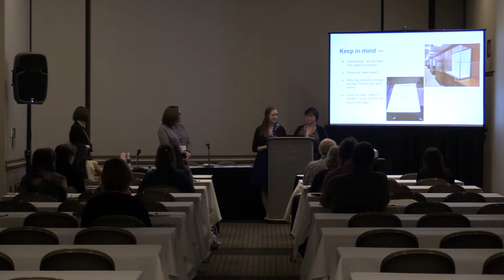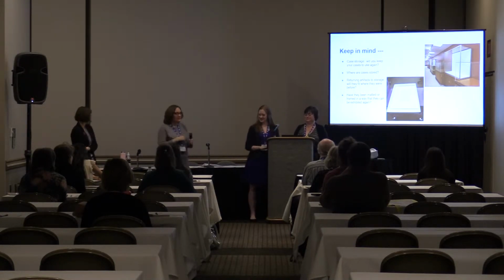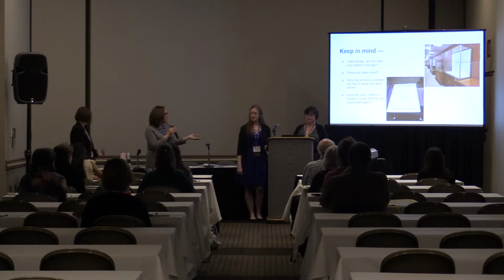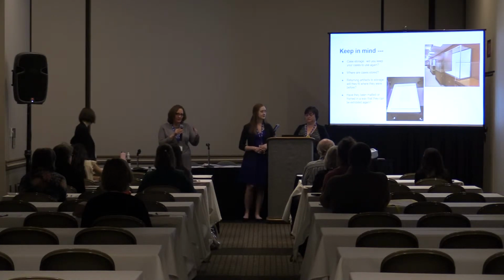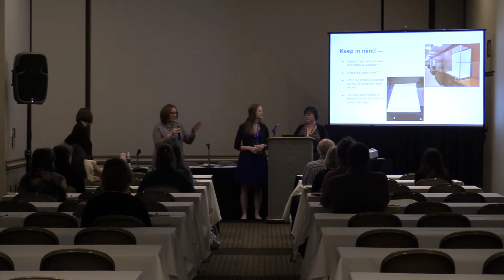Some other considerations, returning artifacts to storage. Will they fit back where they were before, after they've been mounted or used in an exhibit? I know Jackie has a great example of that. Well, this just happens to be a letter that was loaned to an exhibition at a museum here in Texas. And before the exhibition, it was 5 sheets of paper in a file folder with interleaving in a nice Hollinger box on the shelf.